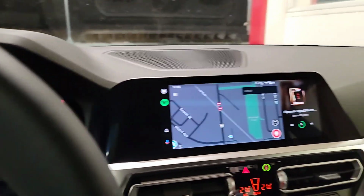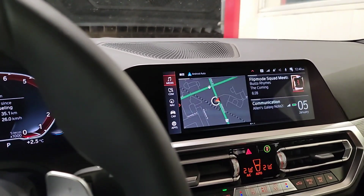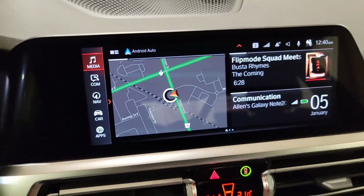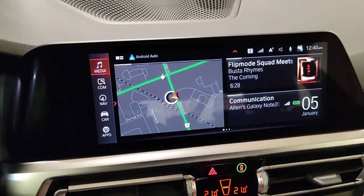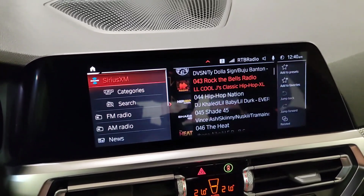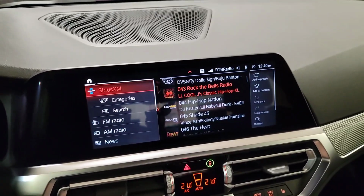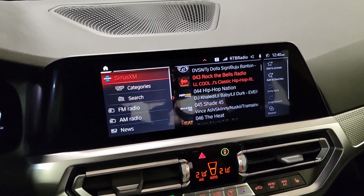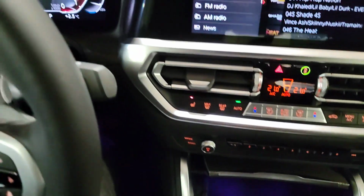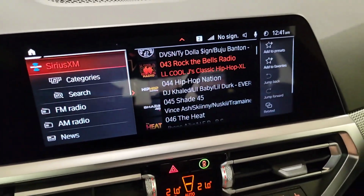Now, just also wanted to show you a couple of other cool little things here. So I'm just going to go back to the BMW iDrive, and I just want to go through some of the things that I've got set up here. So I've got Sirius XM. Now, a lot of people normally like to set up preset radio stations, and your first instinct will be to go here. What I would actually do is, and I've undone this so I can show you.